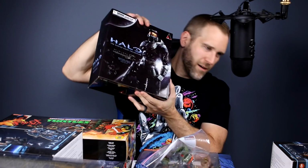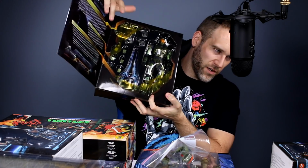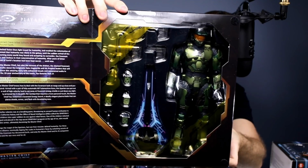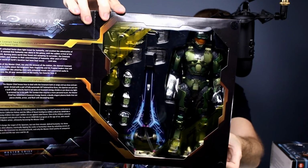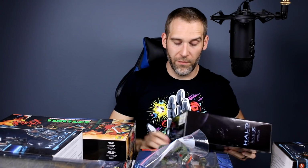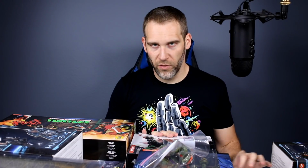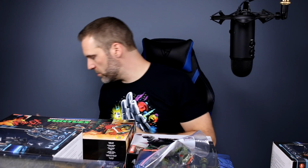We have maybe the best Halo Master Chief action figure. This is the Play Arts Kai Halo 2 Master Chief. And it is not perfectly screen accurate, but it's pretty damn close. It's a little bit stylized, but it is another excellent, excellent release. If you're a Halo fan and you can muster up the courage to buy a Play Arts figure, that's the one you should get out of all of them. Halo 5 is okay, this one is by far the best. Hands down, if you don't mind the Halo 2 design.